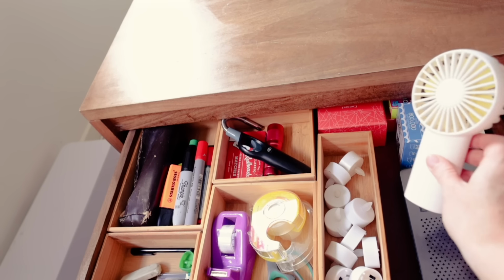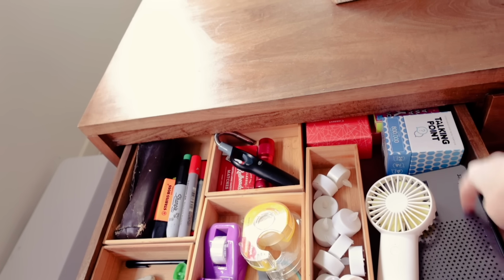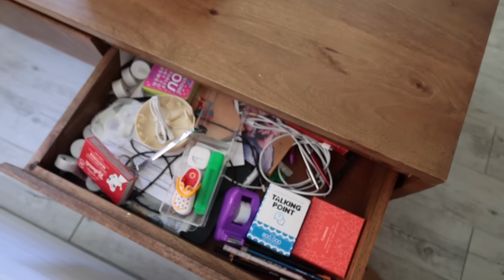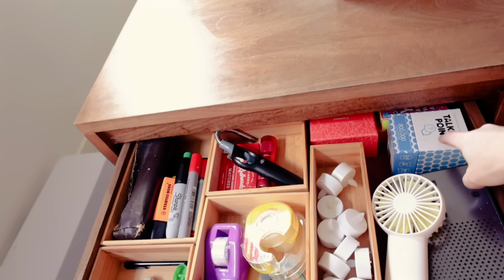This is probably the most random thing in here. I'm not sure where this should live. We have a radio in case of emergency and then just these little talking cards. Sometimes these are fun to grab out if you have people over. And because the second drawer was completely cleared out, we now have space for gift bags. These are all gift bags that we've been given over time. You gotta reuse your gift bags. Just as a reminder, here is the before and here is the after.